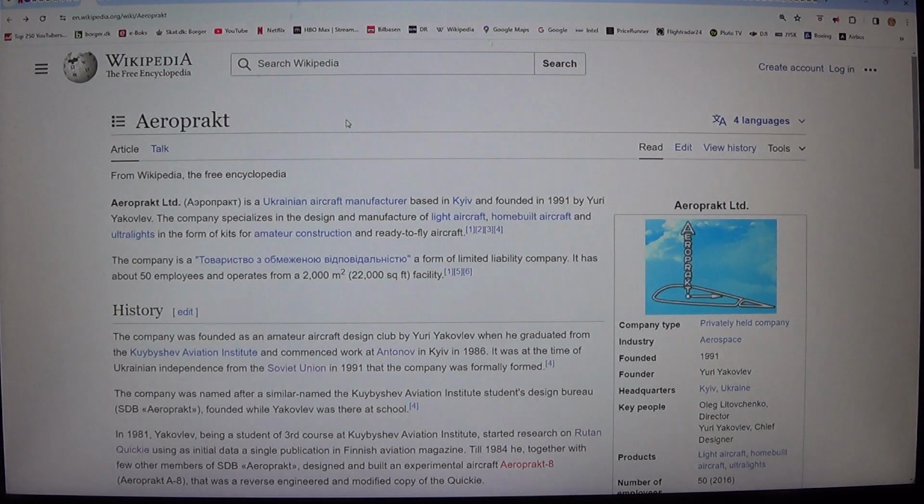But this is from Ukraine. Aeroprakt is an ultralight aircraft design from the 1990s, made by an aircraft designer called Yuri Yakovlev. And this Yakovlev, that's a very famous last name because you have all kinds of Russian aircraft, Yakovlev aircraft.